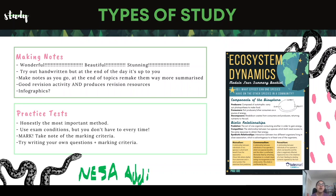Now, mark your work. It's really important. Mark your work, give yourself that feedback, and take note of the marking criteria. After you've done that, you can try making up your own questions and your own marking criteria, and that is a great resource.